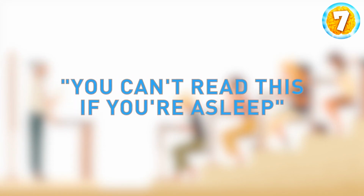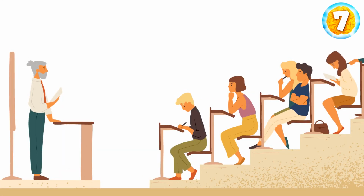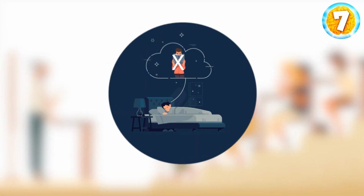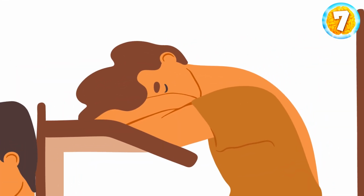You can't read this if you're asleep. By the way, you can use this tip while sleeping. It's almost impossible to read anything in a dream. Therefore, to find out whether you're asleep or not, look at your phone and try to read something.